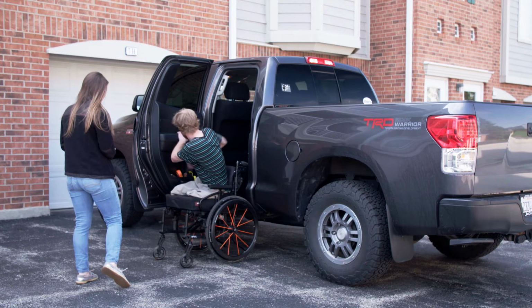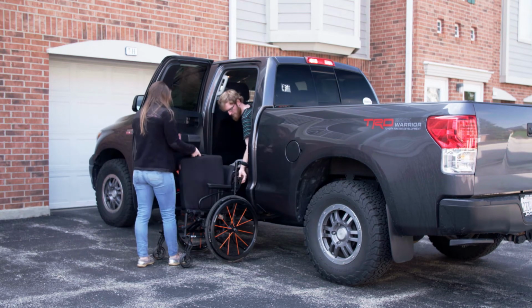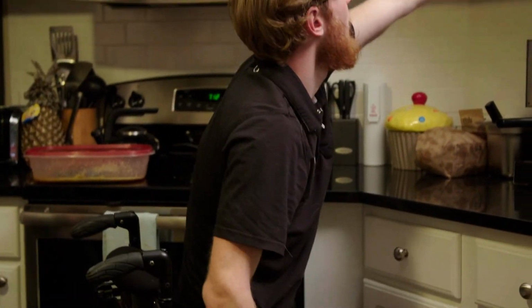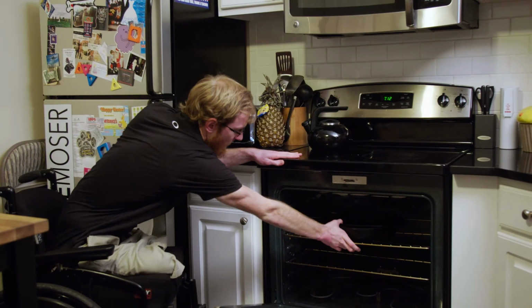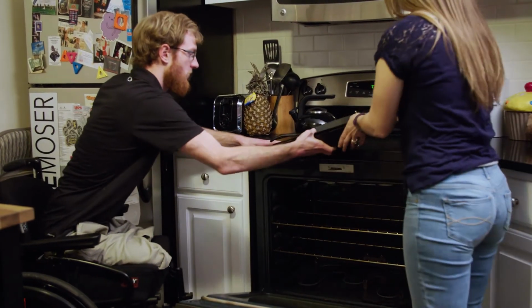But ever practical, the couple began adjusting to their civilian life. A lot of things that Kyle deals with that are challenging for him, he keeps to himself. You don't even realize how difficult it is to push yourself in a wheelchair for 5 minutes until you've tried it. And then not only that, but fitting through doorways. Your home is supposed to be a place of comfort, and imagine living in a house you don't fit in.